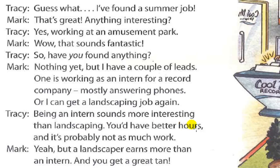You'd have better hours. Which is easier? Working as an intern is easier. It's easier than working as a landscaper. What about money? Who earns a lot of money? A landscaper earns more money than an intern. Also, a landscaper gets a great tan. Tan means to change the color of the skin.